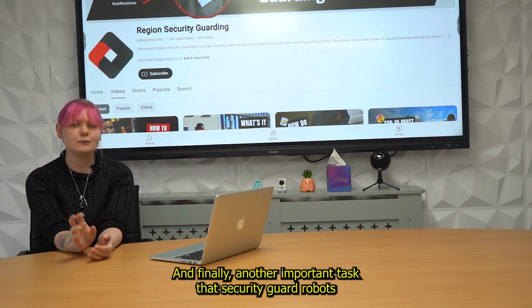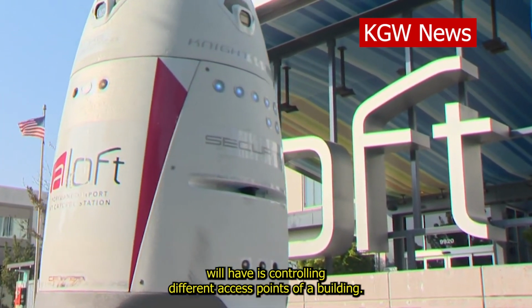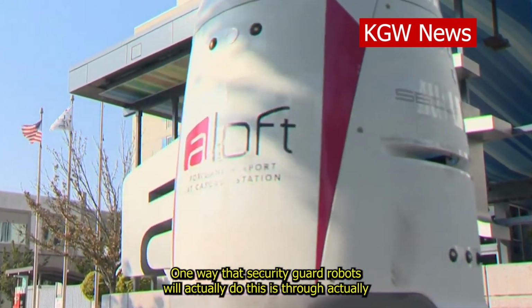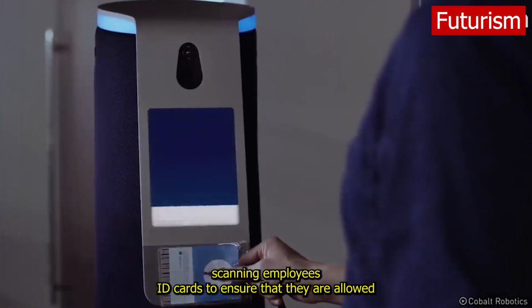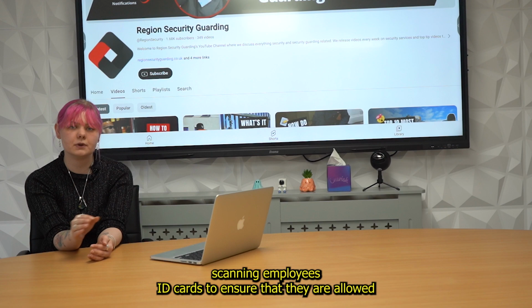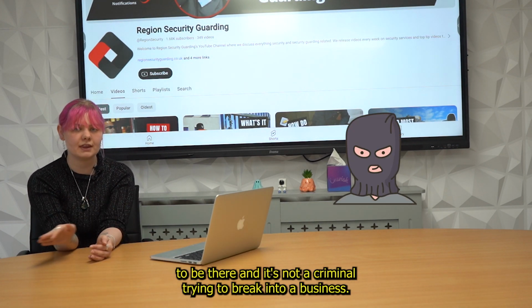And finally, another important task that security guard robots will have is controlling different access points of a building. One way that security guard robots will actually do this is through scanning employees' ID cards to ensure that they are allowed to be there and it's not a criminal trying to break into a business.